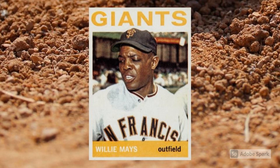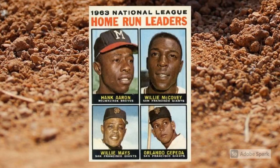1964 Topps Willie Mays, number 150. What do you think Mays is looking at down there to his right on this card? Probably not a young Barry Bonds, since Mays' future godson wasn't born until July of 1964, after this card was created. Whatever is down there, it gives us an interesting shot of the legend to contemplate while we fight the hunger pangs brought on by the card's orange creamsicle accents. PSA 8 value, $1,200 to $1,500.